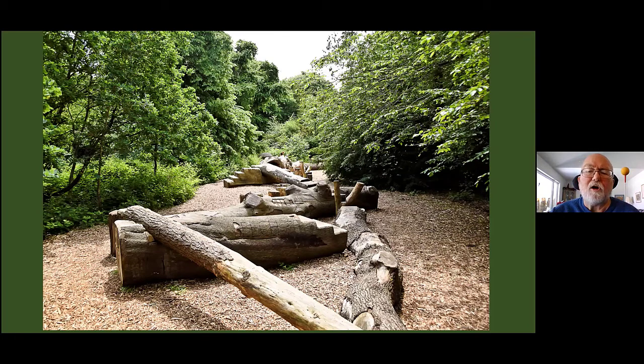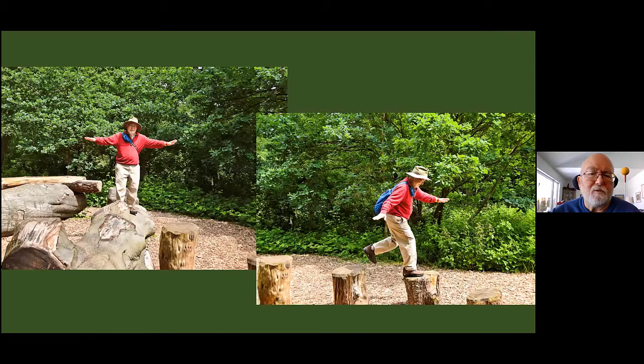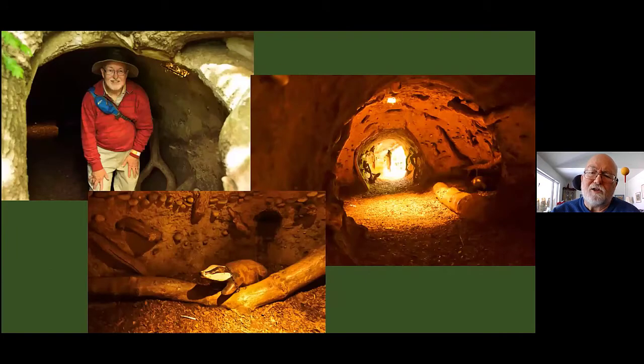This is a line of logs with steps cut and bridges from one log to the next that extends around quite a long distance. You're only seeing about a quarter of it here. And I walked the entire thing. It was great fun. And guess what comes next after the log walk? The badger set.